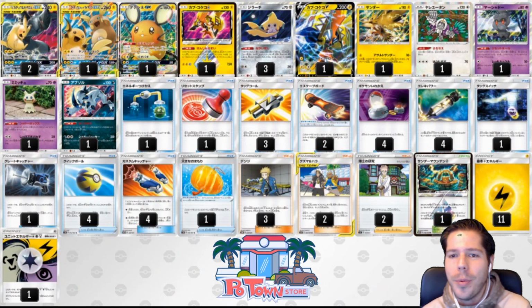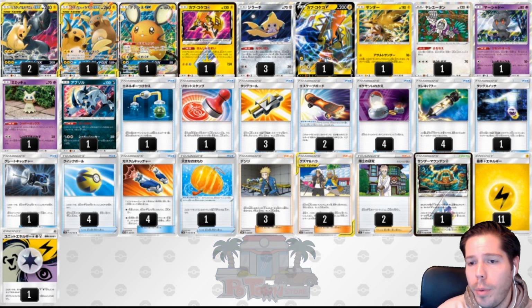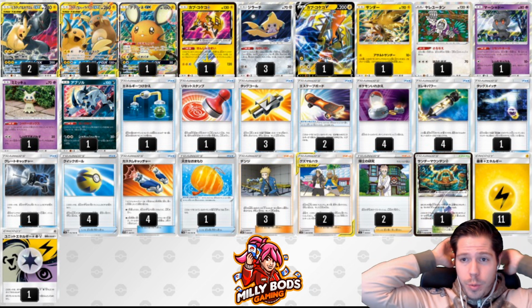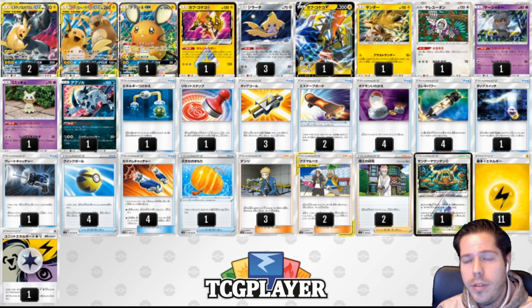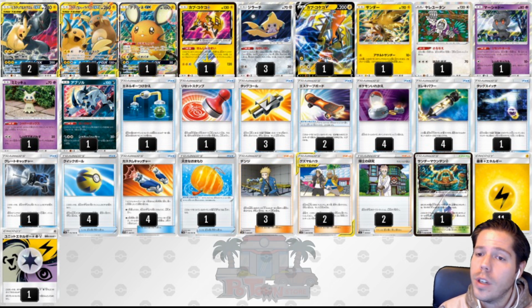Hello everyone and welcome back to a brand new day of Road to TCG Worlds 2020. Or maybe this is Decks of the Future, I really don't know. But Japan just had their first regional with not only the brand new Sword and Shield set, which makes me very excited, but also the turn 1 rule change where you are not allowed to play a supporter card if you are going first.